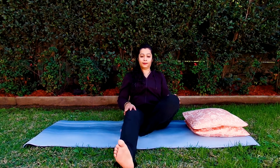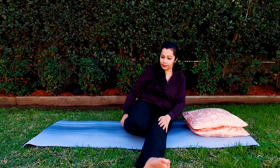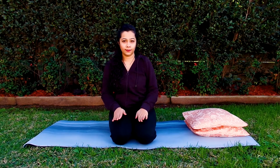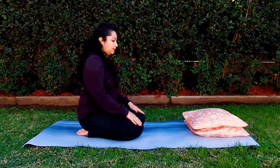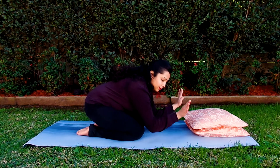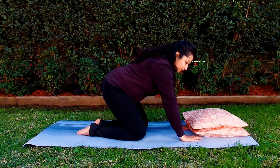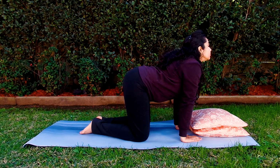From Sukhasana, stretch your right leg forward, then your left leg. Now bend your right leg and your left leg. This is Vhaghrasana. Now place your forearm right in front of your knee joint, palms on the floor, and slowly come upon all fours. This is tiger pose.